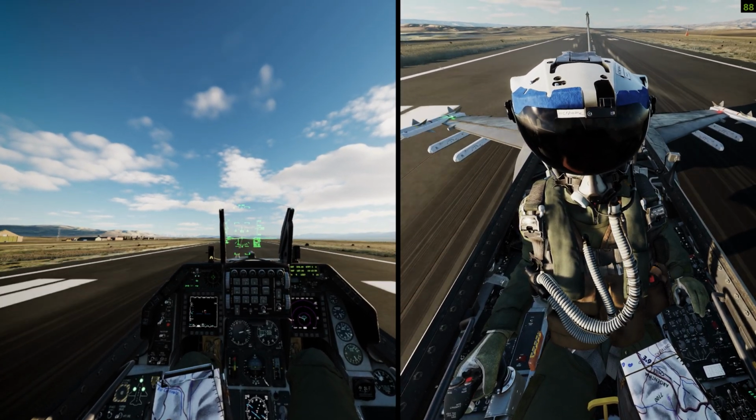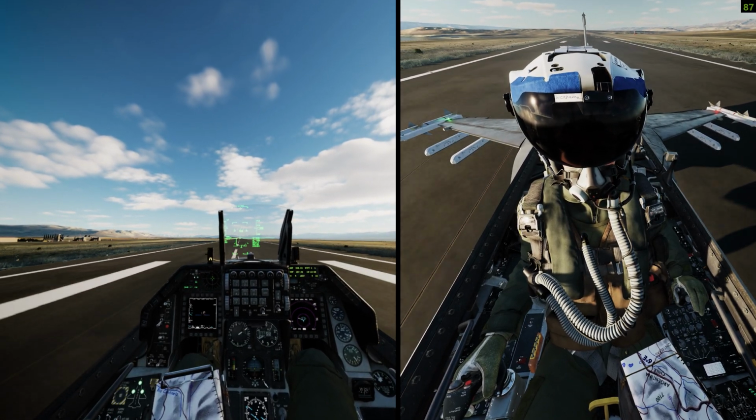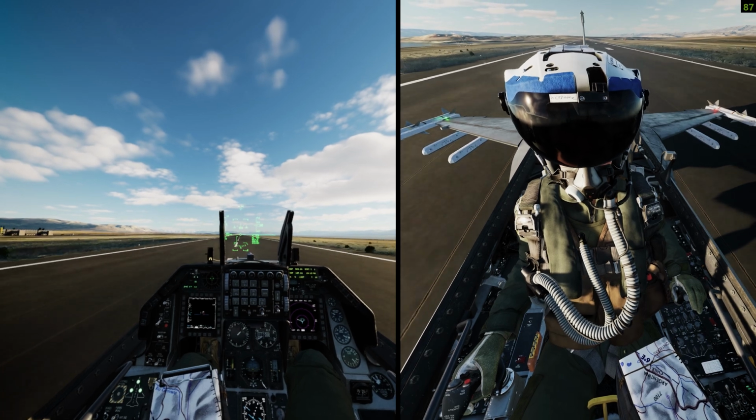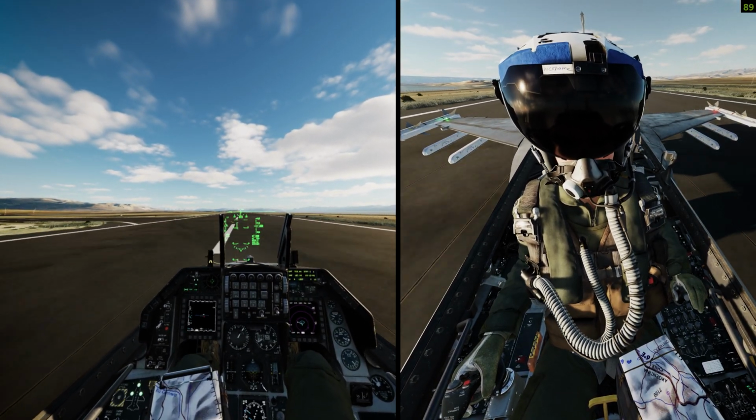As I mentioned, I recommend it to anyone looking to upgrade to next-gen VR to crystal clear visuals at a very affordable price. I hope you find the video useful.